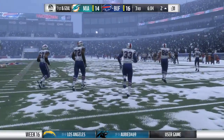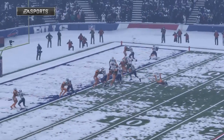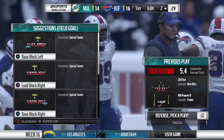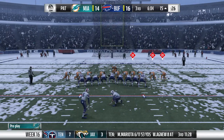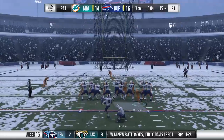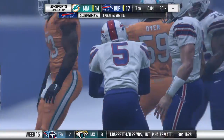And the Bills are in for 6. Solid job up front. Really just a solid job all the way around to get that one in. Yeah, that was well executed, wasn't it? Well blocked, well run. End result, 6 points. Touchdown. Lambo to add on the extra point. It's good, and they'll take a 17-14 lead.